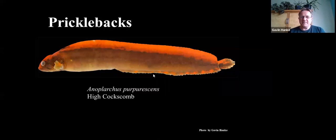And of course, they've got tiny scales. They're very slippery. They're really tricky to pick up. So I usually put a net down and try to scoop a few into the net with my hand instead of trying to grab them myself, because they'll slide right out of your hand.